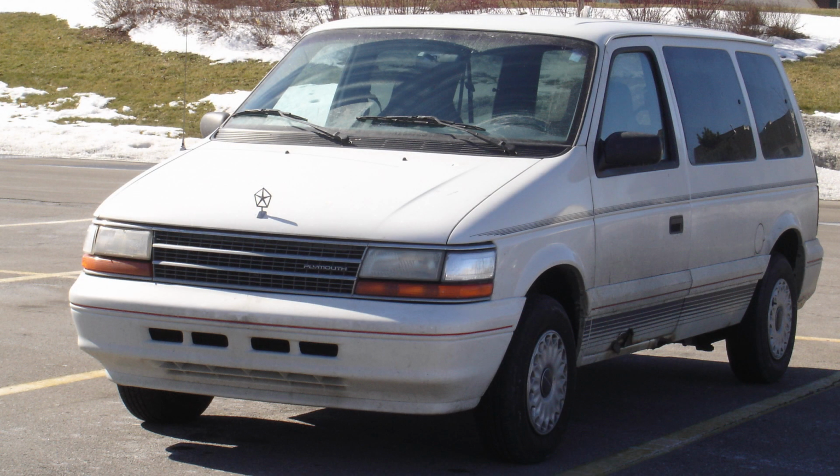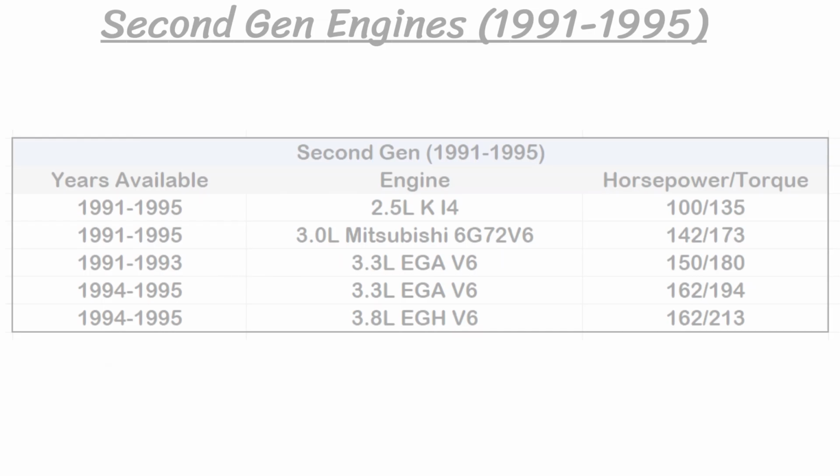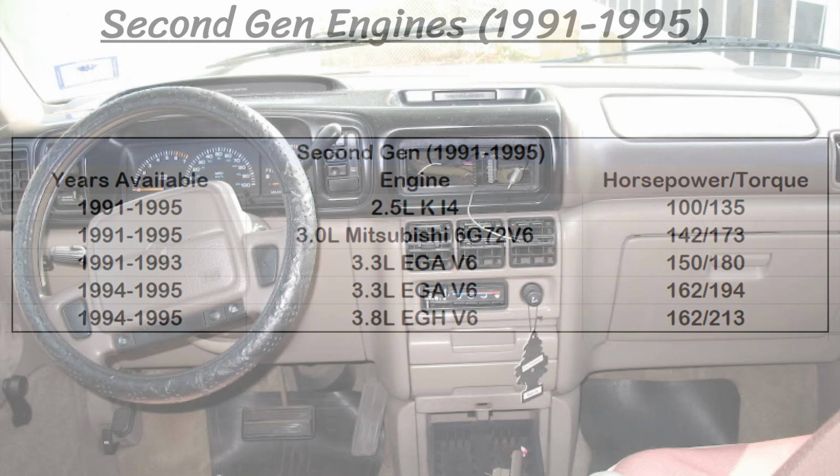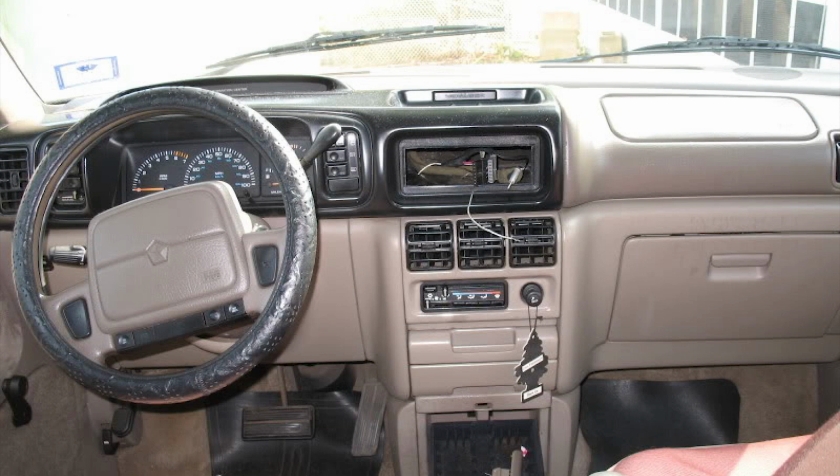This time around there were 5 engines, with the 3.8-liter V6 giving the most power output with 162 horsepower and 194 pound-feet of torque. And in 1991, this minivan was the first minivan to have a driver's side airbag, and it was the first with front dual airbags in 1993.